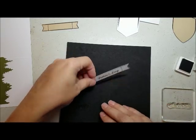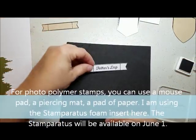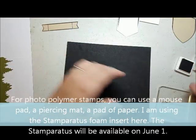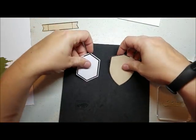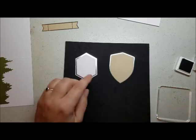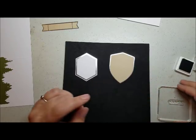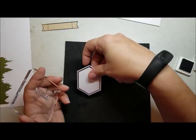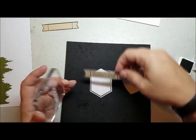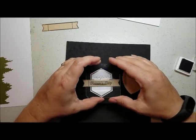Yep, that's better. And then I'm using a foam underneath because this is photopolymer, so you need a little cushion to get the best stamping you can. So these are my Father's Day banners. And then I am going to now add the stamping for the 2 shields. I think I'm going to leave that like so I can tell where I will stamp the happy.